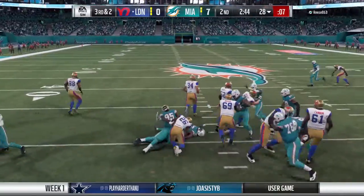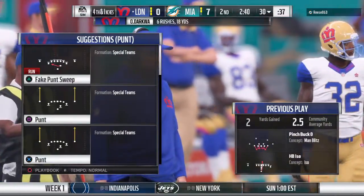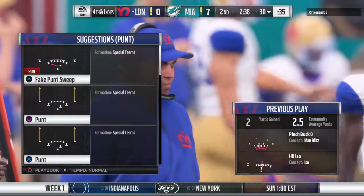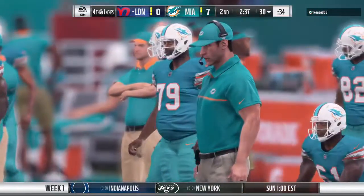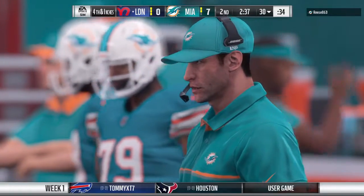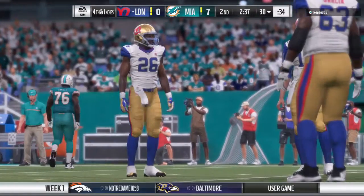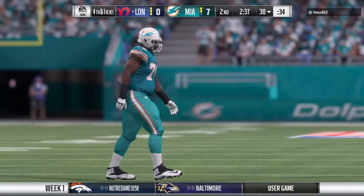On the run, Darkwan. Not much room here as he only gets it to about the 30. Just a gain of 2 there, and it's going to bring up a 4th down. Well, he hasn't made much of an impact in the running game thus far, and after that last run, not much is going to change in that area. He hasn't been able to get anything going, and really the offensive line not helping him much.